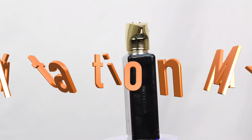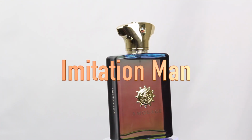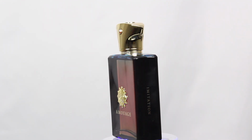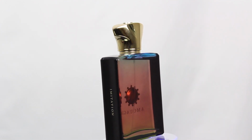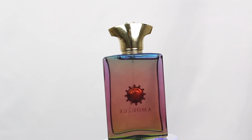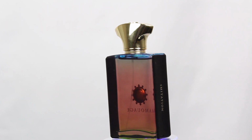And last but not least, of course, from the House of Amouage. A haul is never a successful haul unless it has an Amouage in the lineup, and it's usually a very good haul when I have that. And this is Imitation Man. This one, a beautiful presentation, bottle, everything. I absolutely love my Amouages. When they release a new fragrance, you guys know I'm just like clockwork. I purchase them blindly. I don't really care. I'm a huge Amouage guy.